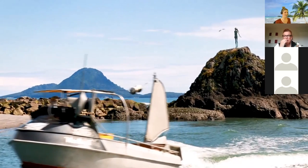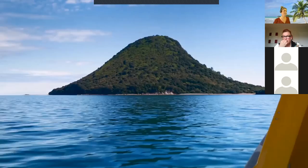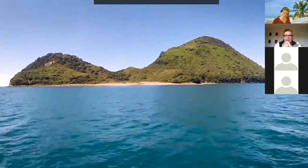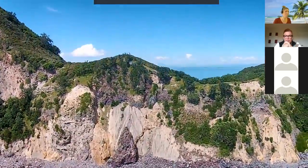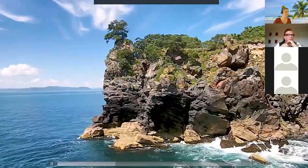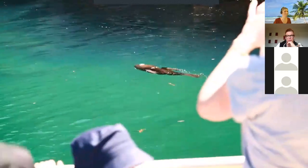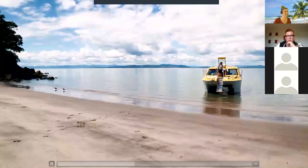So this is heading out Whakatane Heads on a 15-minute boat ride out to Whale Island. Seal colony, very friendly.